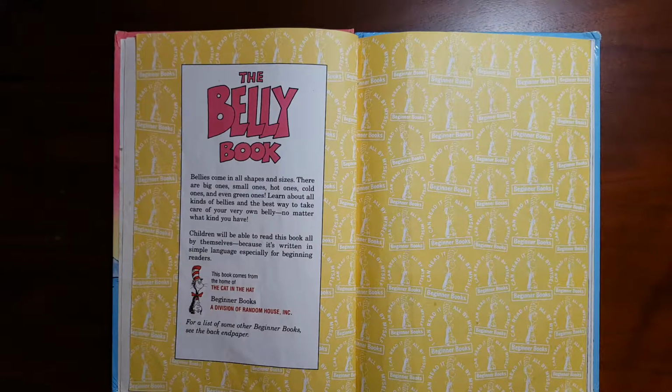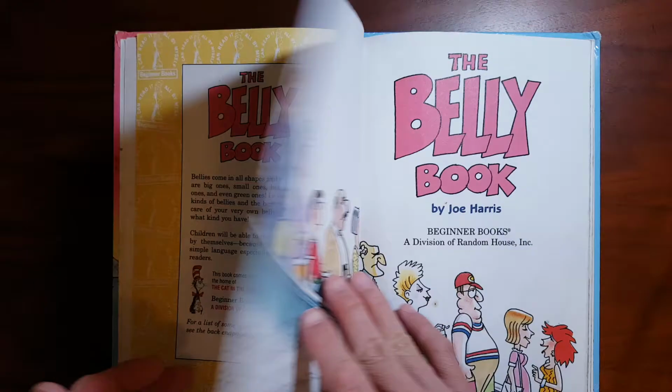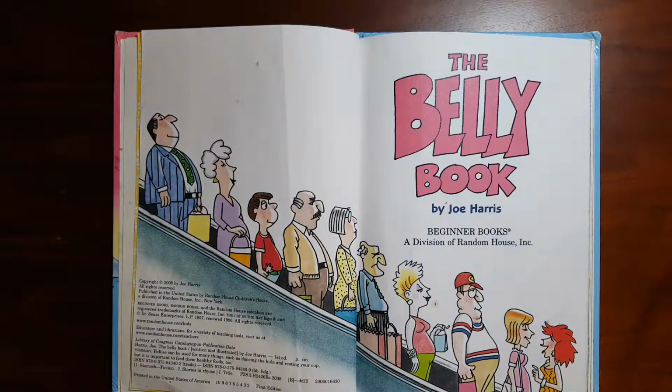The Belly Book. Bellies come in all shapes and sizes. There are big ones, small ones, hot ones, cold ones, and even green ones. Learn about all kinds of bellies and the best way to take care of your very own belly, no matter what kind you have. The Belly Book by Joe Harris.